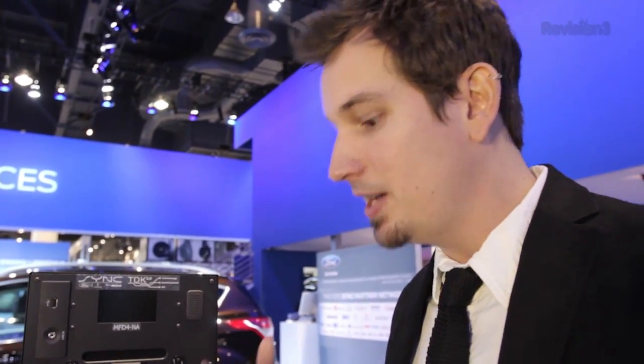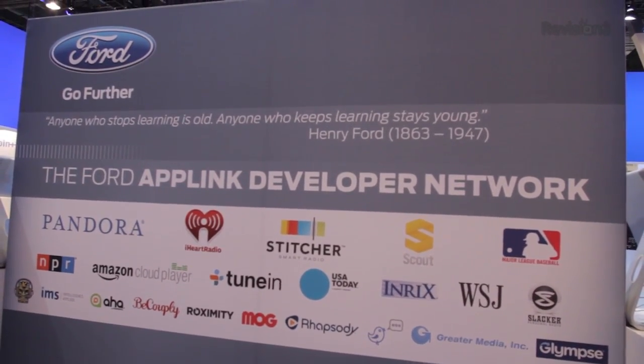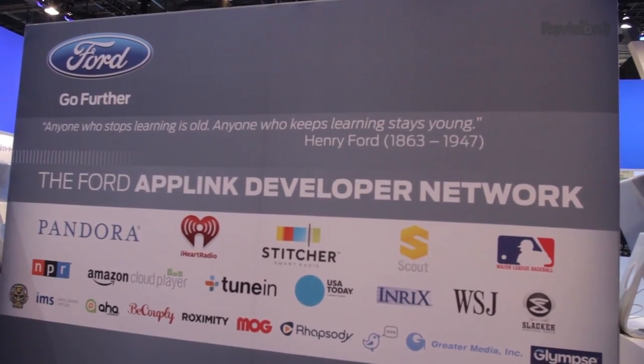So what kind of partners have you guys teamed up with to enable apps to come to Ford? Right, so everybody knows a lot of the music streaming apps like Pandora, iHeartRadio, Slacker, NPR. We also did some navigation-based apps, Scout from Telenav. We have our own sync destinations, MLB At Bat, and a whole slew of more coming out every few months.